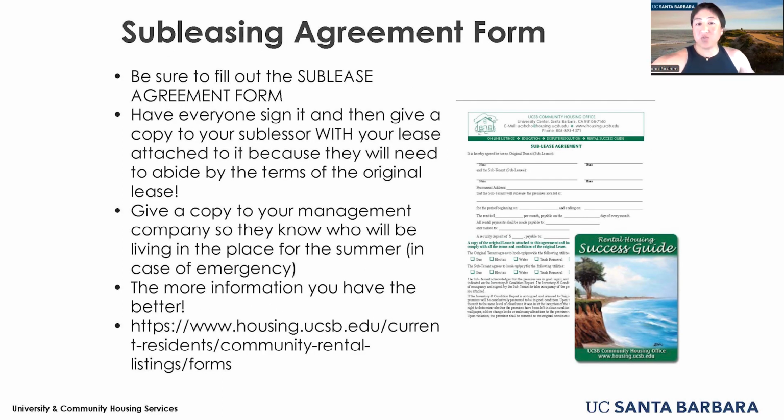So this is a sublease agreement form that we have online. Again, you could go to our link that's posted here, but you could also just Google search UCSB housing sublease form, and all these forms will pop up. You need to make sure that you fill it all out.